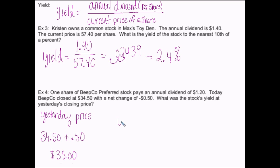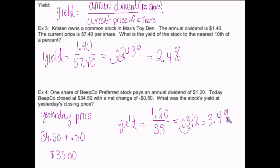So the yield yesterday was $1.20 divided by $35. Okay, so changing that to a percent, I get 3.4%. That is the yield yesterday.